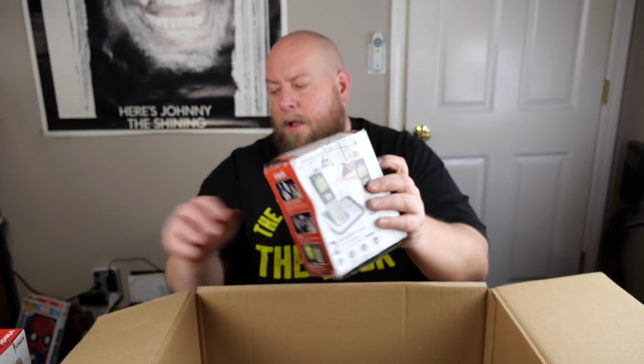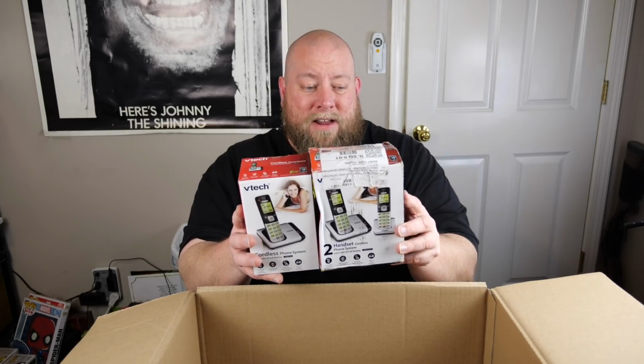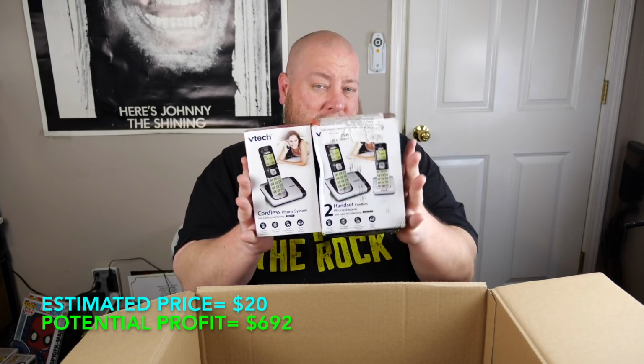We got a couple phones right here. We've got this one I sell for about $8. I get these all the time. And this one is about $12, both in used condition. It is the same phone, it's just an expansion pack. So actually you could say these two combined are about 20 bucks, if you want to do it that way.